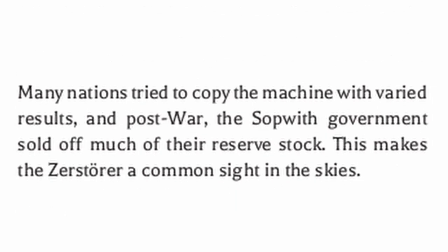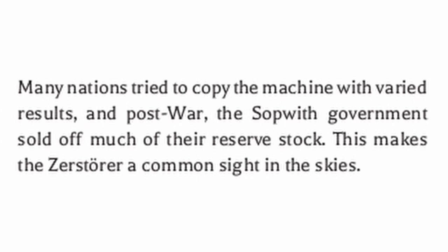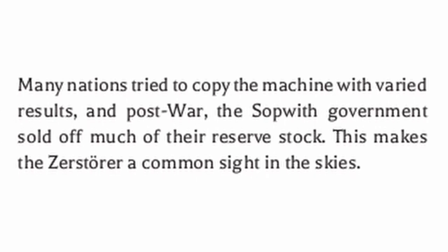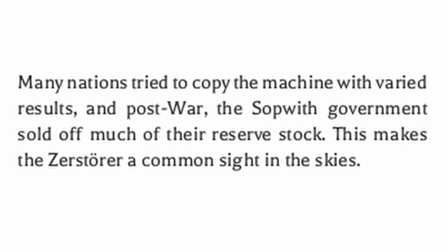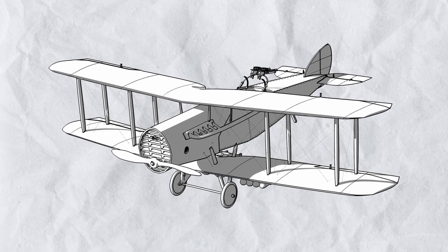Many nations tried to copy the machine with varied results, and post-war, the Sopwith government sold off much of their reserve stock. This makes the Zerstorer a common sight in the skies. The Zerstorer, in my opinion, is the most beautiful plane in the entire book.